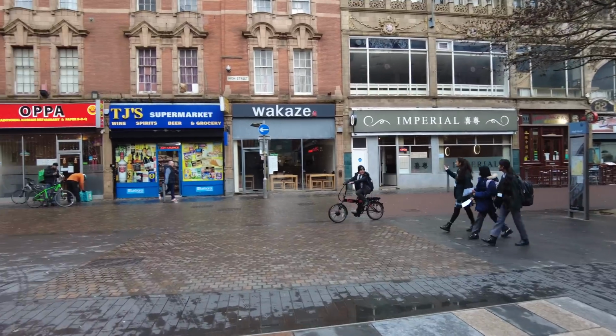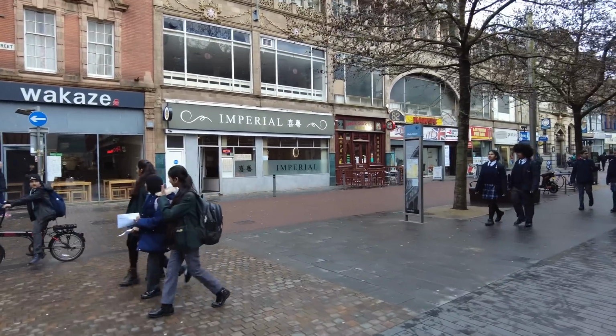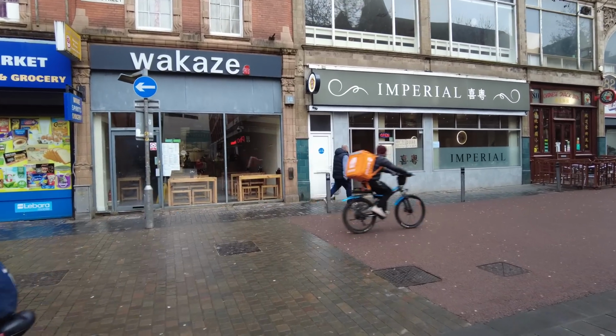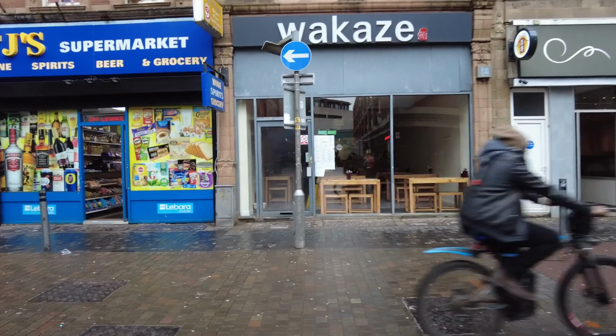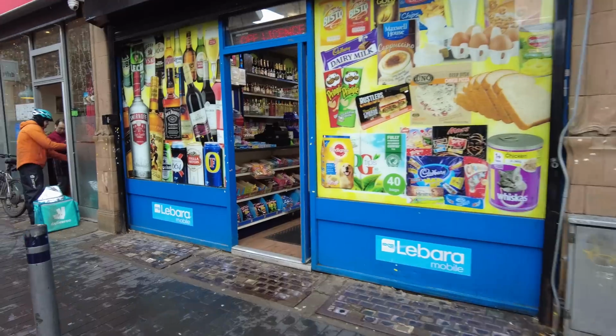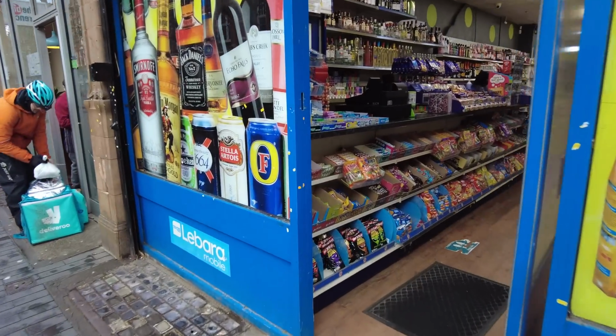Looks like it's school kicking out time as well, which is the ideal time to be walking around any city centre waving a camera around. I've learnt that the hard way over the years. Right, we're going to have a look in here for some crisps. Hopefully we can find crisps and hopefully we can pay by card.